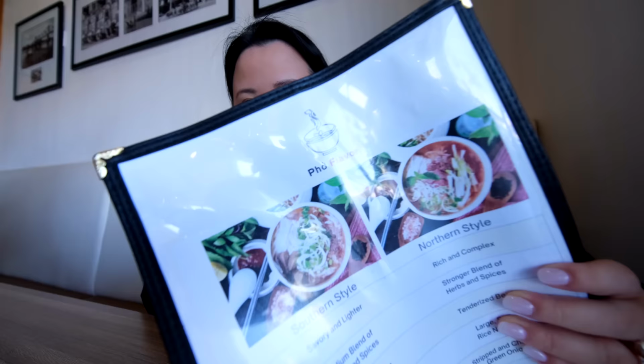Hello, friends. Today we are at a new pho place that Michelle and I have never tried before. It is called Pho Flavor, and there's two locations, one in Garden Grove, California, and one in Fountain Valley, California. We are here today at the Fountain Valley location, Pho Flavor. This is what the logo looks like, right there. They specialize in southern style pho and northern style pho.